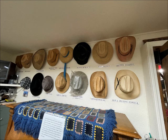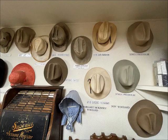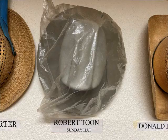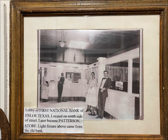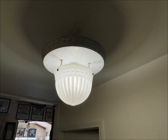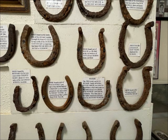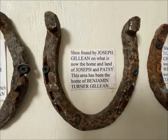And here is a large grouping of hats. And like I said, you'll see hats that were going to certain towns, like this one to Cooper. There was another one to Paris. Here's a Sunday hat, and you'll see ladies' hats as well. And here is a light fixture from one of the banks. So it's pretty cool that they kept that. And like I said, here's the wall of horseshoes. This is really a cool idea. So horseshoes from the animals that served on the local farms.